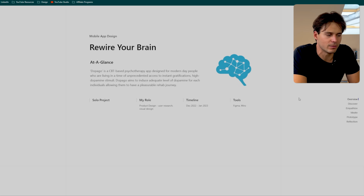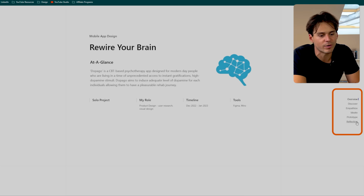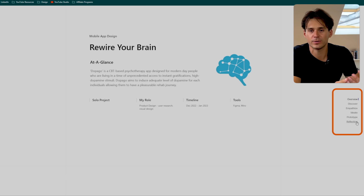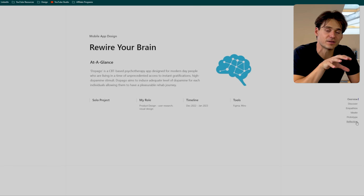If we scroll down, something beautiful that he's done is he's added his table of contents here on the right side. So you see that there is an overview of his project, and then he dives deeper into his discover, empathize, ideate, prototype, and reflection phases. This gives whoever is looking at your work a chance to scan through the overview, and then if they want to dive deeper, they can. So kind of like JK's portfolio that we were just looking at, this one also does this very, very well.